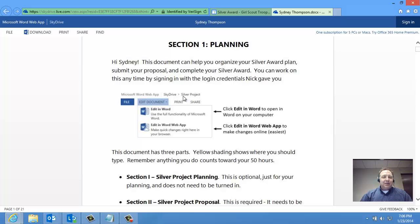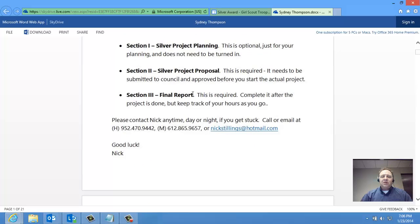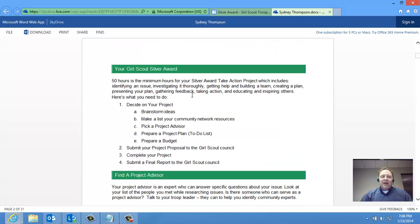The first section is completely optional. You don't have to do anything with it if you don't want to. It's just to kind of help you get your ideas squared away. But the first section is for planning. So if I scroll here through the file, you'll see there's kind of like a little welcome letter from me.